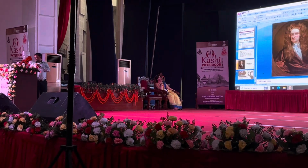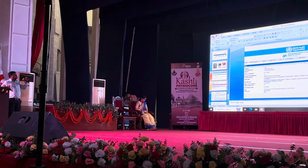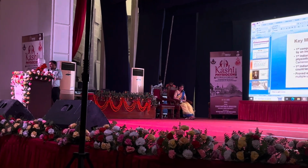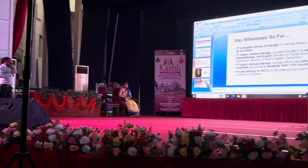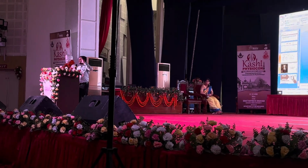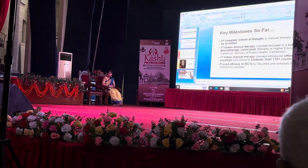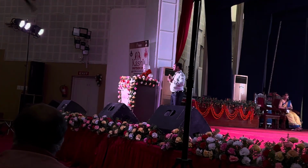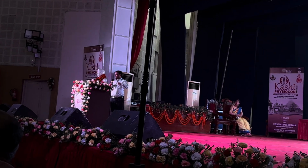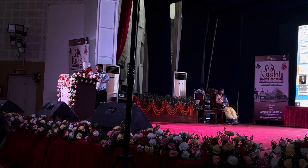Apart from that, we have various theses which are published, and the researches are also indexed in WHO's clinical trial registry, Cochrane Library, in ICMR site, and so far the milestones I can talk about is that we are the first complete school of thought in manual therapy which is developed by an Indian, and KKMT is the first technique by an Indian which is included in the national curriculum of physiotherapy in Cameroon, which is developed by the Ministry of Higher Education, Ministry of Public Health. Apart from that, we are the only technique developed in India which is taught offline in 9 countries, and online we have taught students from 110 countries, and it has been proven efficient in many RCTs.